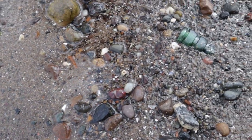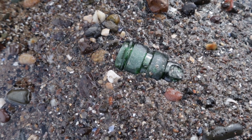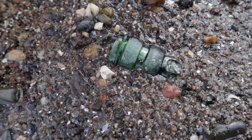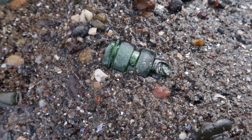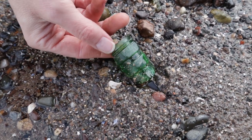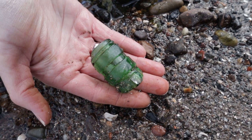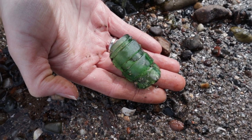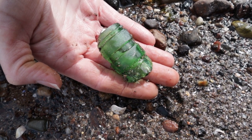Now this is interesting. We found, I think, two or three pieces of glass like this, and all in this area. It looks like a bottleneck, but we can't be sure. Maybe from a very specific bottle. I don't know. Let's have a close look at that again. Oh no, it's broken. That's a real shame. But if anybody recognises that as a bottleneck, or indeed any other glass item, please let us know, because we're not sure what it is. Looks like a bottleneck, but it's a little bit elaborate, and very long.